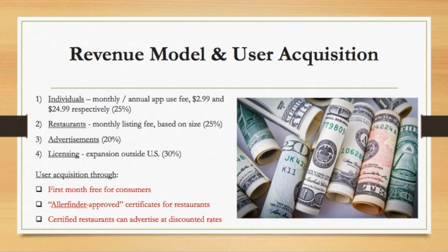In terms of user acquisition, there are 3 major ways. First, we're going to have a first month free for consumers so they can try out our app and see how it truly benefits them. Second is through Allerfinder approved certificates for restaurants so they can advertise that they're an allergy-friendly restaurant and that by using the app, people can find out what they can eat at that specific restaurant. And third, certified restaurants can advertise a discounted rate, so this will also incentivize them to become part of our program so they can get their word out through not only the app itself, but advertisements as well.